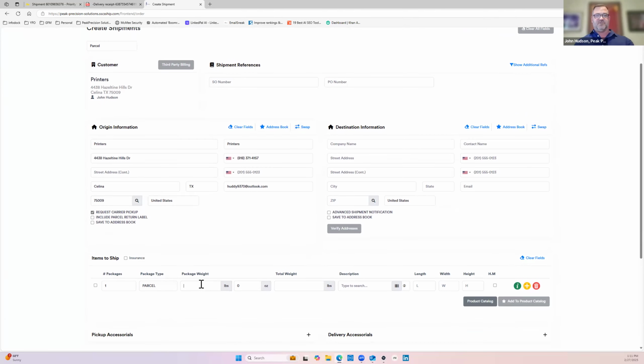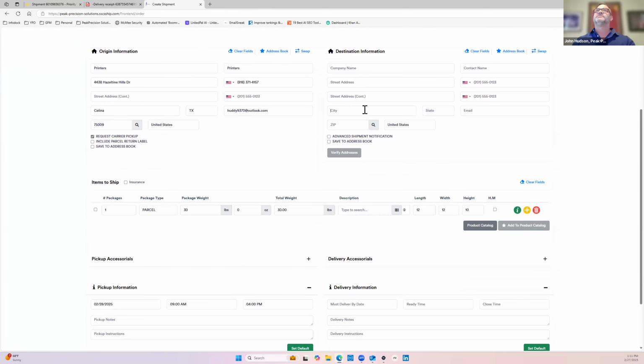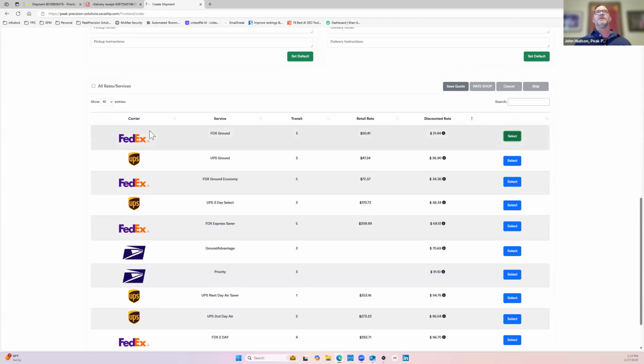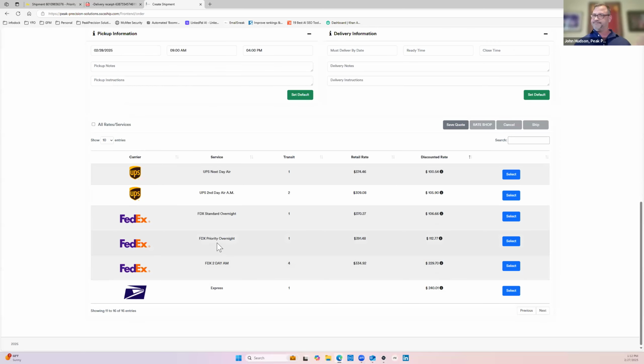Do an example, 1 package, 30 pounds. And we'll make it 12 by 12 by 10. Let's go to California. So what this is doing, it's going to ping our UPS and FedEx rates, and it's going to give you the best options based on least cost, obviously ground, all the way up to most expensive. So you see here, our FedEx ground is the cheapest on this particular shipment. 3-day transit, $21. You can do UPS ground for $26. And then on up to most expensive would be your overnight AM delivery packages.